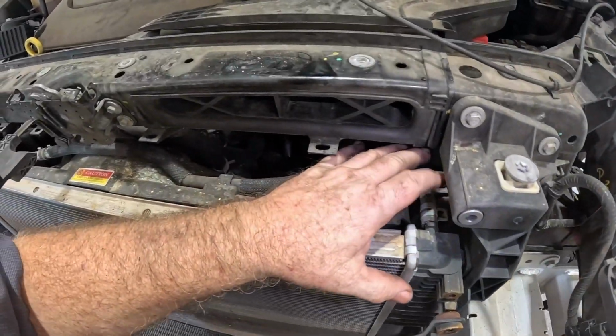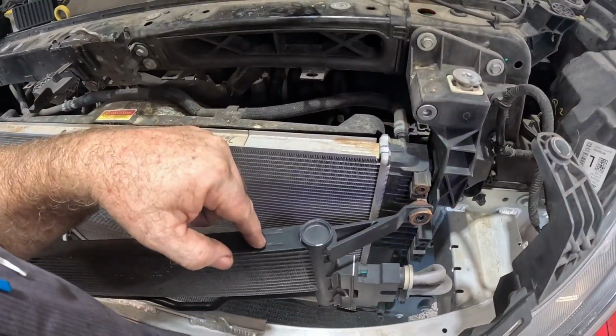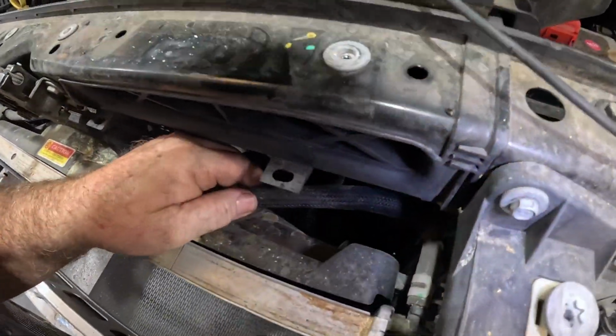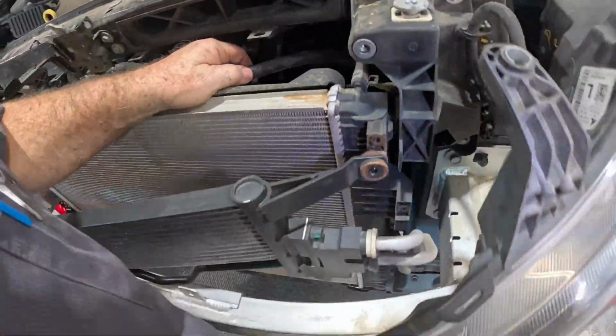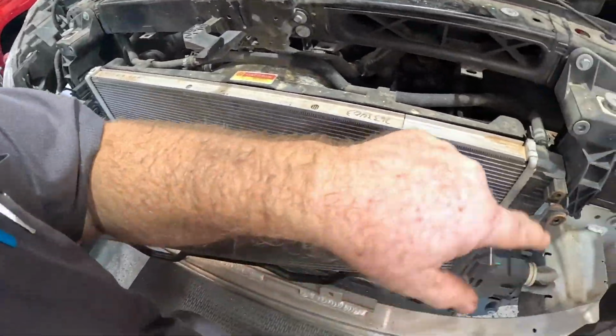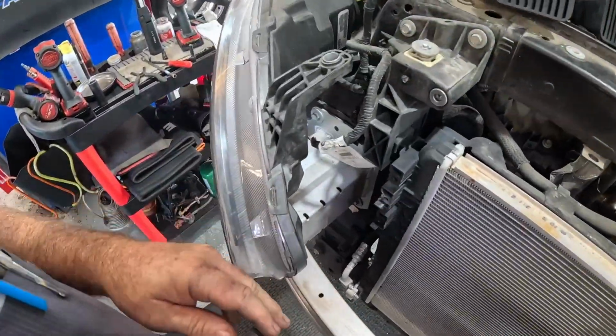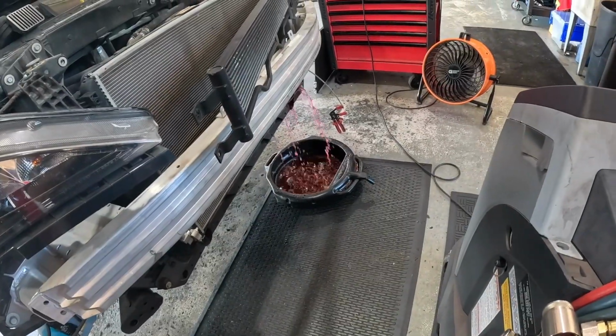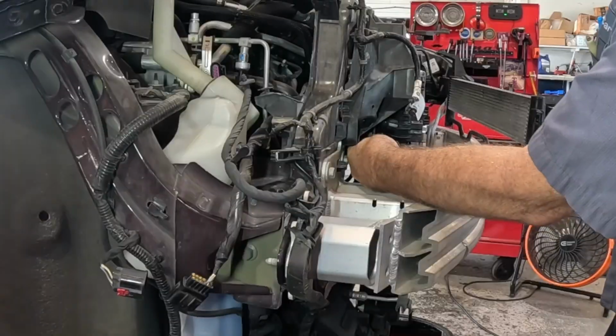A couple of transmission cooler lines goes here and here. Well, this is an overflow, I think. Yeah, this is a coolant overflow. Maybe there's no more cooler lines. I thought it was redundant. You know what redundant means, right? It means you're gonna have to do it over. Oh, radiator's on the way.